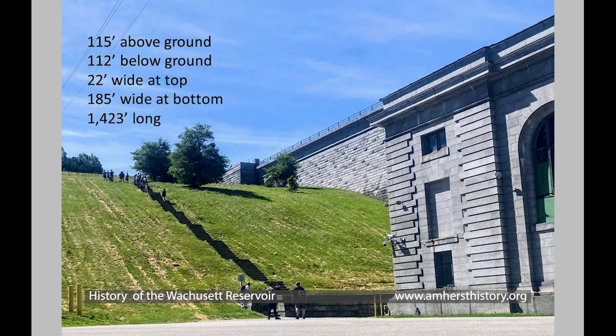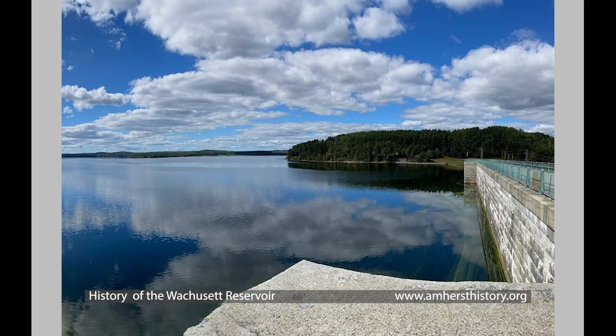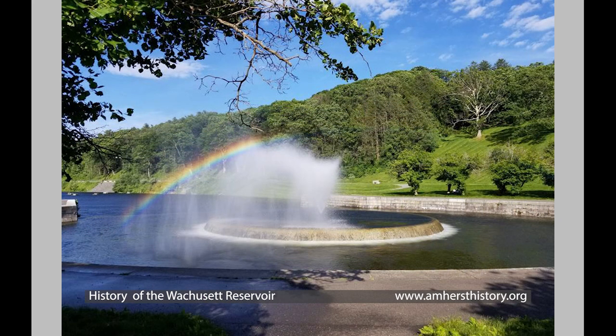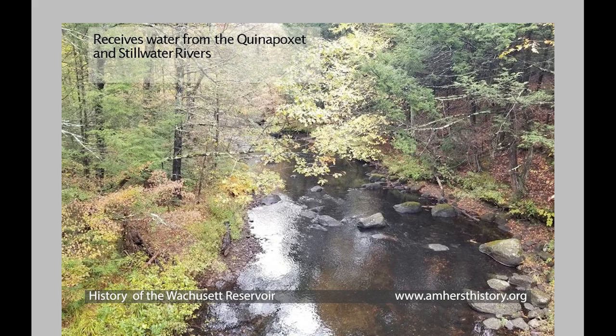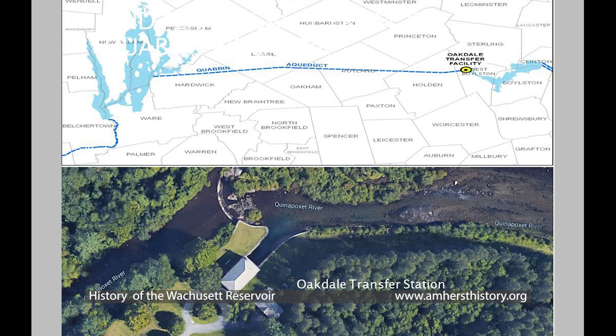But we have it. Has it been worth it? What do we have? We have this huge dam, beautiful scenery. You can come visit us. These are just all photos of today. And this is how we are connected to Quabbin, which you might be more familiar with. The Quabbin Aqueduct brings water to the Quinnipiac River here. And then the Quinnipiac River brings everything into Wachusett.